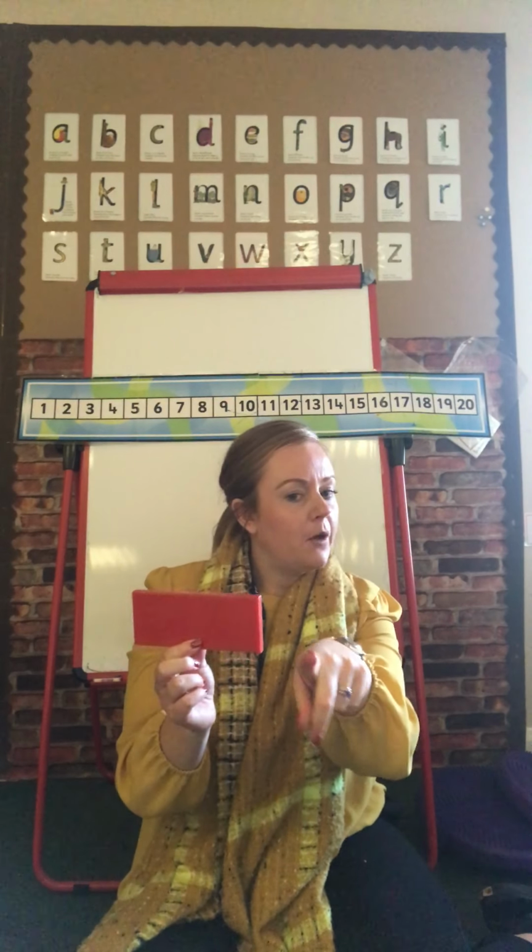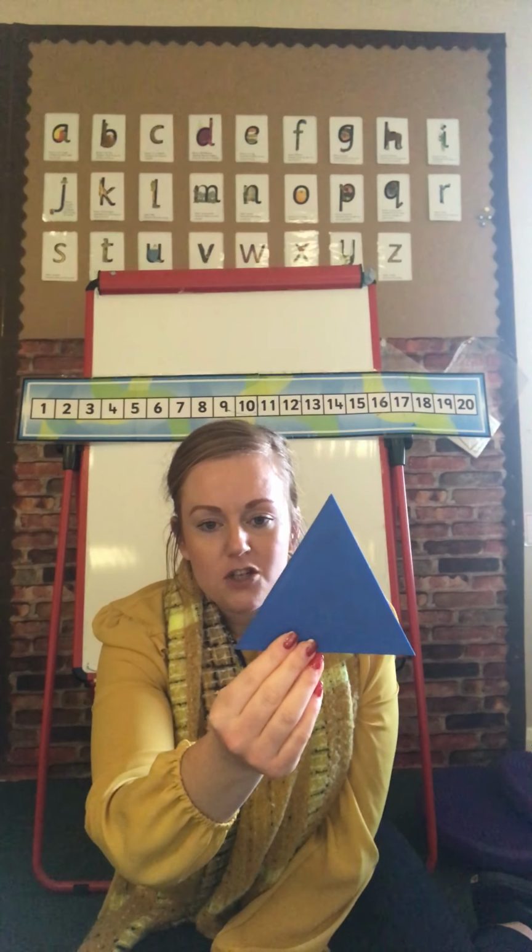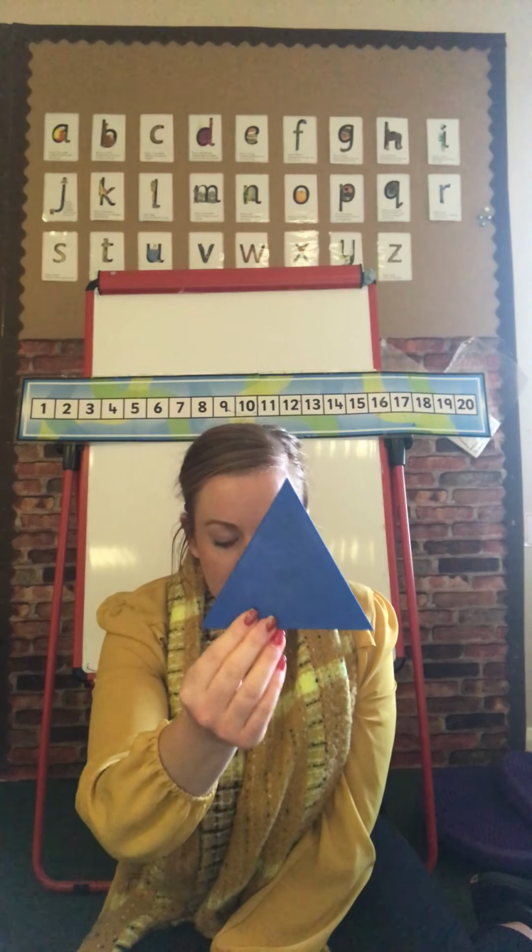Okay, how many corners on the, what's the name of this shape? A rectangle. Well done, I was just checking. Rectangle, how many corners? Four, excellent, well done. And the square, how many corners does the square have? No, this is not a square. Oh, sorry, whoops, I meant a triangle. Triangle, how many corners does the triangle have? Three, well done, excellent, okay.